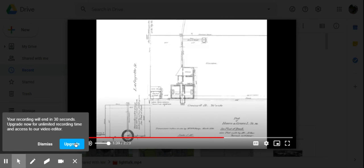Now you can see in this image, which is a plat map from 1908, where the lighthouse was 200 feet away. And you can see the structures, the privy in the back, the raised walkways, the oil house, and the pump house, as well as the structure of the building. So the fence is surrounding the property, which would have kept all the animals that they were using for food in that property.